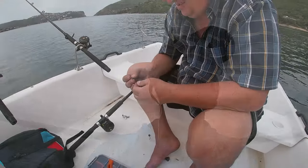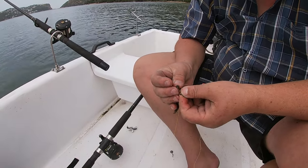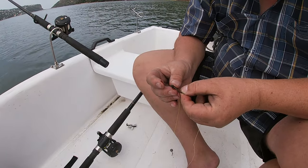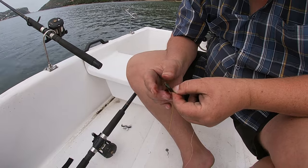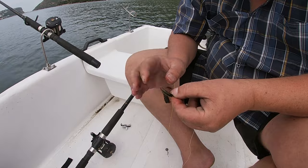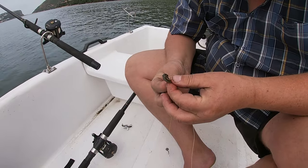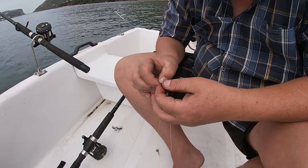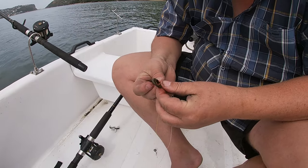Okay, so Marius is quickly going to show us how he baits up with a moonshine worm. Right from the back, let's call it the tail side, the anus, and work it through. Try not to break the worm. Right to the head. So you can still thread it through. Right through. See there. And they go right across.